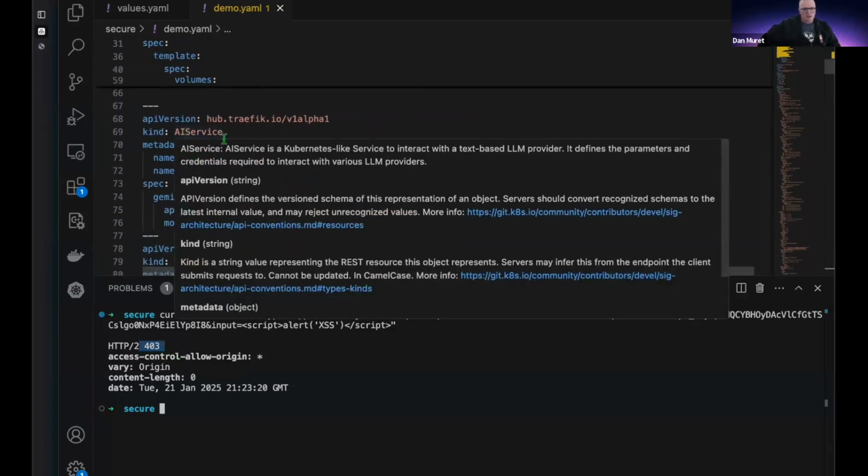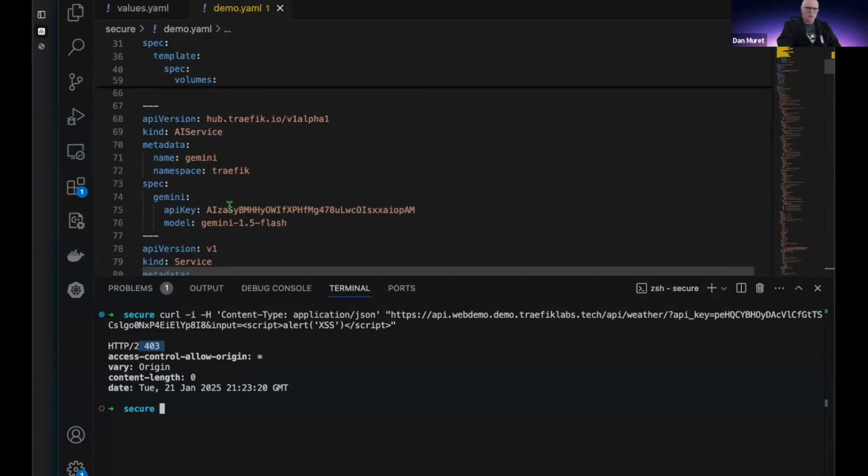So jumping right into the AI service. This is a good way to help manage your AI endpoints. This is going to allow us to create an AI service. This specific example is using Gemini.